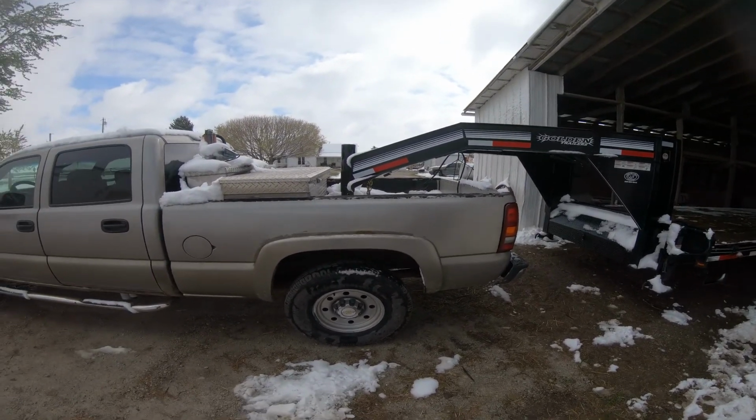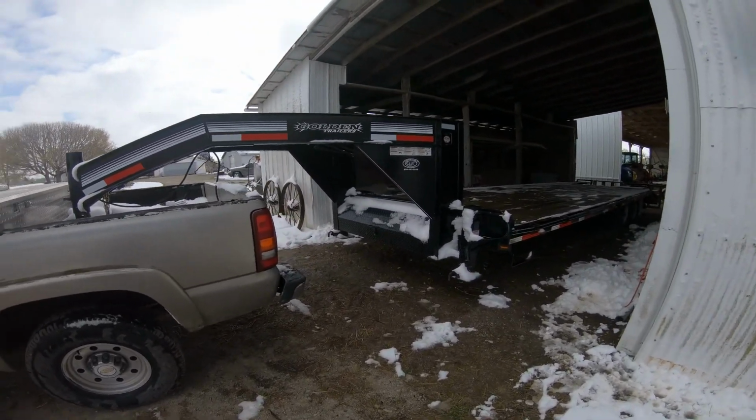Just started up the Duramax. It's a little cold. Sounds like that one's a little cold.